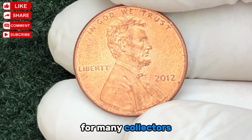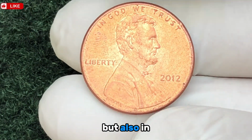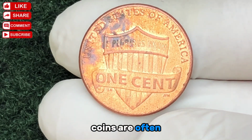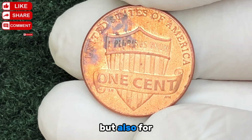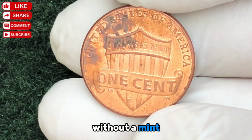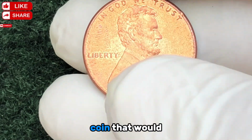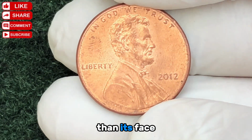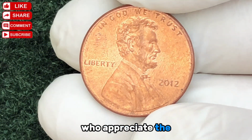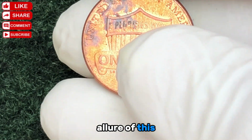For many collectors, the appeal of this rare penny lies not only in its historical significance but also in its connection to the larger world of coin collecting. Coins are often valued not only for their rarity but also for their story. The tale of the 2012 penny without a mint mark is one of chance and circumstance, a mistake that led to the creation of a coin that would one day be worth far more than its face value. It's a story that resonates with collectors who appreciate the history and serendipity of coinage, and it's a story that has added to the allure of this particular penny.